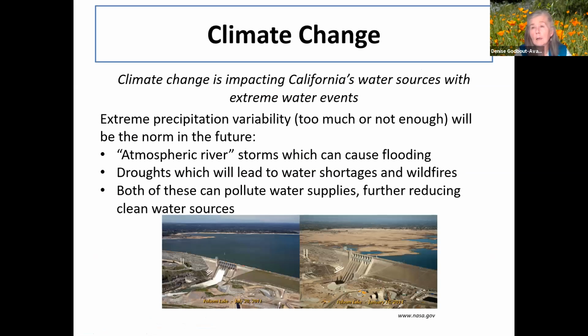Climate change, as most, if not all, of you know, is impacting the entire world, including California's water sources, with extreme water events. Extreme precipitation variability, either too much or not enough, will be the norm in the future. We'll have periods where we have so-called atmospheric rivers, storms, which can cause floods. And then we will also have drought, which can lead to water shortages and wildfires. Both of these can pollute our water supply, further reducing our clean water sources.